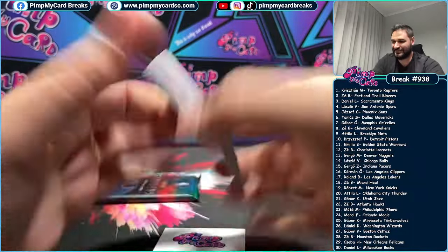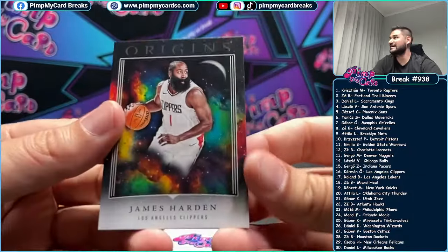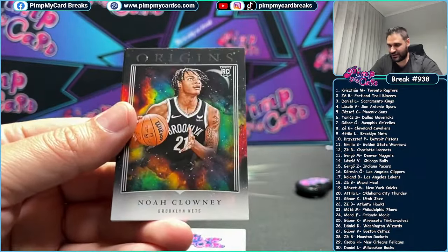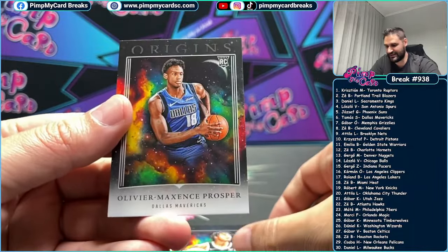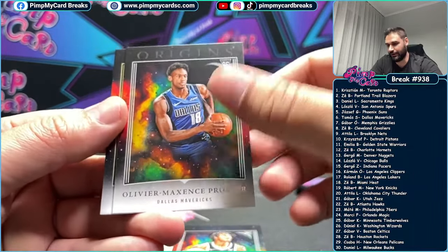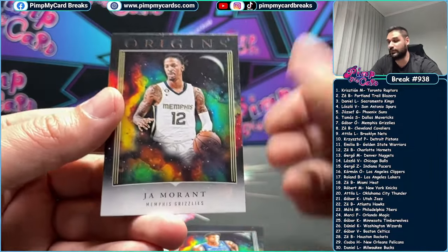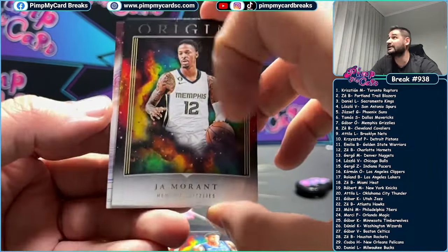Okay, starting with the Clippers. James Harden for the Clippers. And Mark Anani, Utah Jazz. Lonely Brooklyn Nets. Prosper again here with one base rookie, Morant. Another Morant now. And taking the leap.